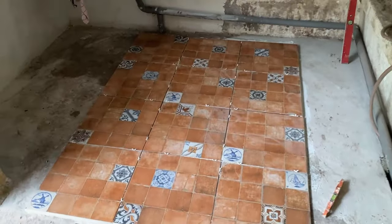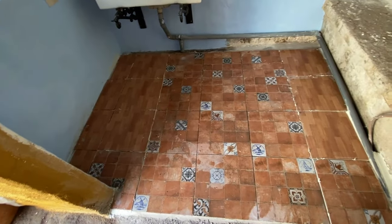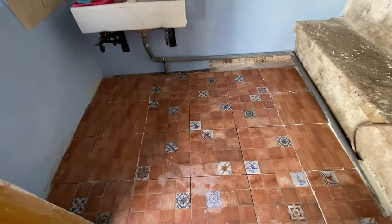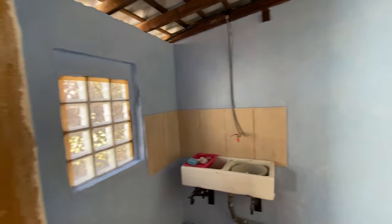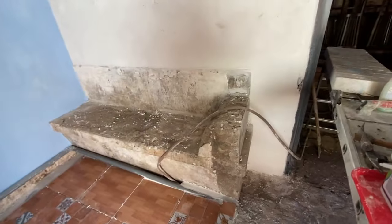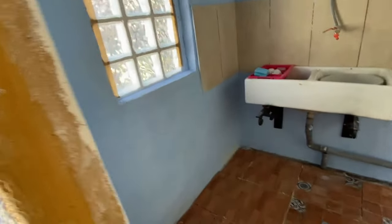So there we go. That's the first bit. So I finished the floor in here, tiling it, and a little bit to do along the back. I don't know how to finish it there. Something we'll do there. Painted the walls. Need to touch up the bench now, and this room will be all but finished.